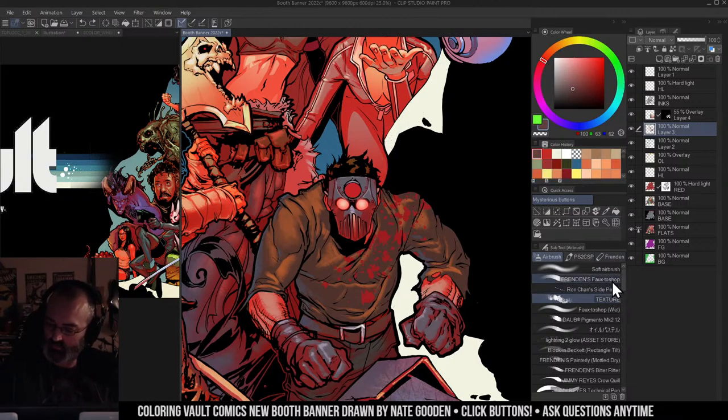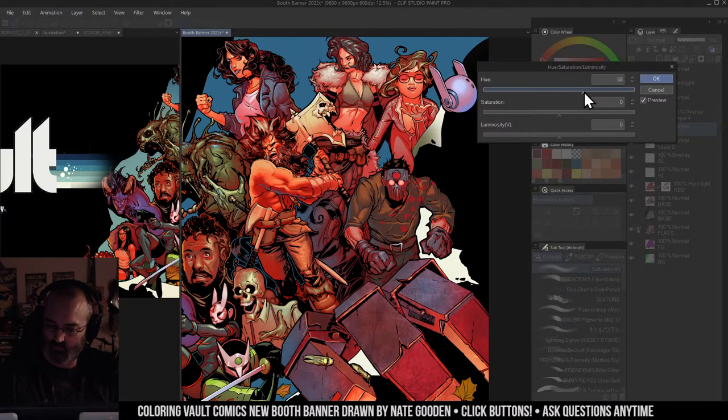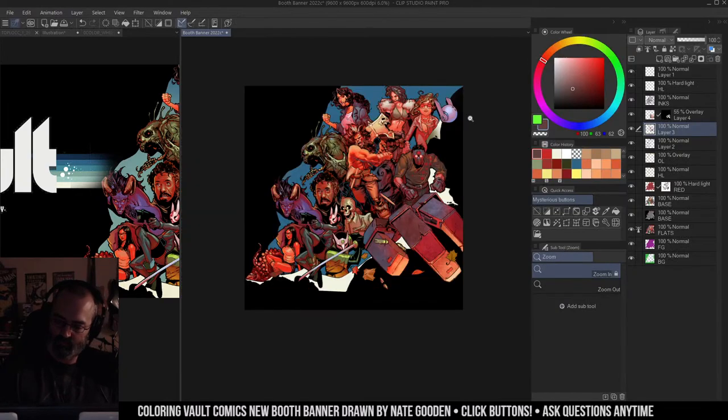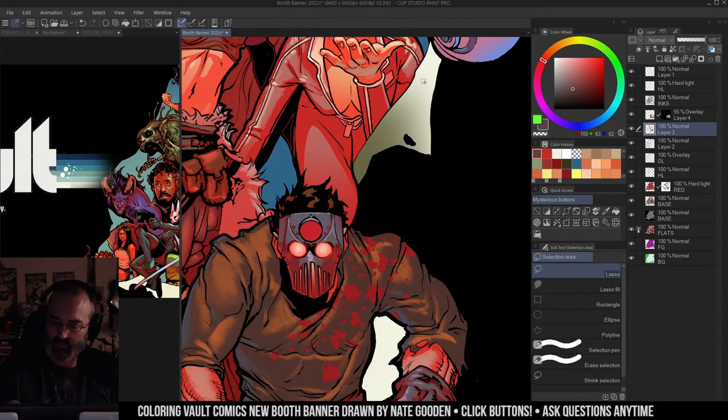Whoops. Let's see. I'm kind of testing colors out here for a second. If you don't know what color to use, throw a color down and then shift it around until you find the color you like. It's my super professional method of doing this. I kind of like the green. I think the green works.